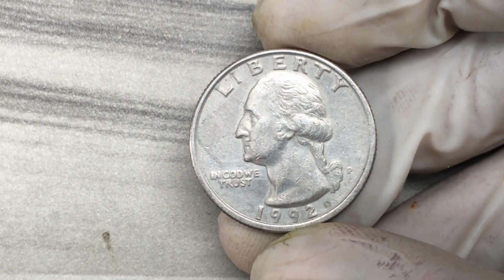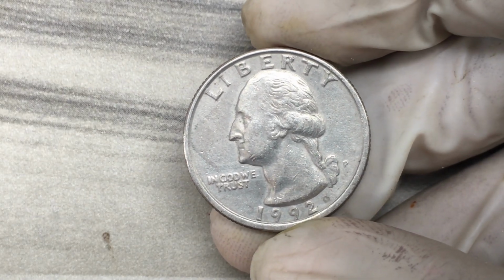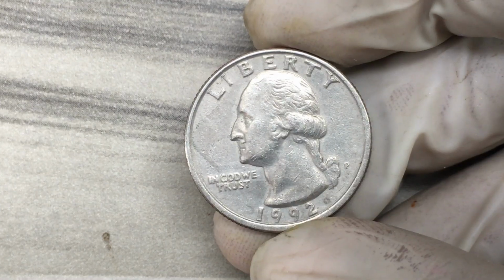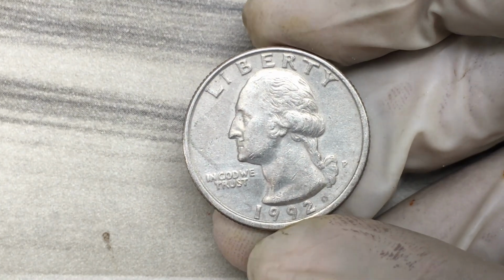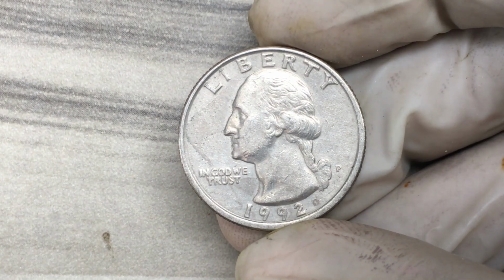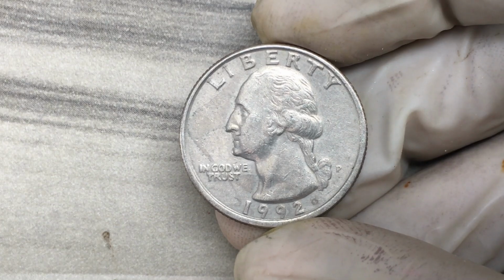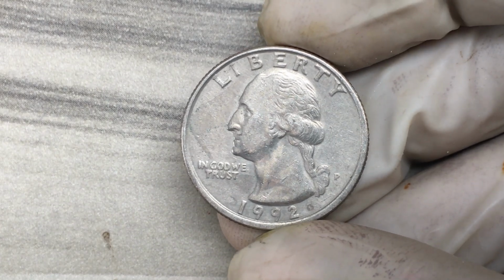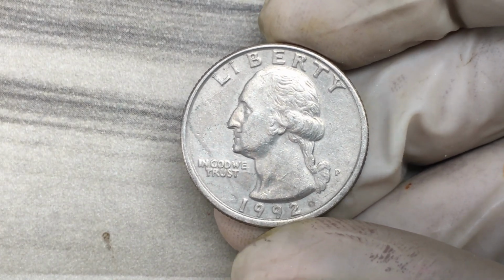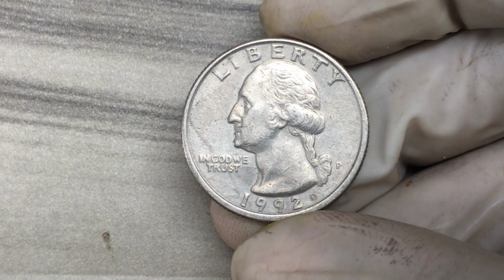So why is one of these 1992 P quarters worth an estimated $1.6 million? It comes down to rarity and condition. A small number of these coins were struck with unusual characteristics. Collectors believe they were mint errors or experimental strikes that slipped into circulation. Double strikes, off-center designs, or planchet mistakes.